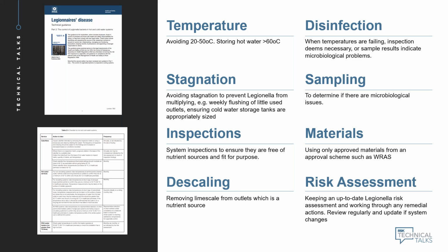So you should flush that tap until the temperature is comparable to the source water. So if it's a cold tap, you should flush it until you're achieving the mains cold water incoming temperature.